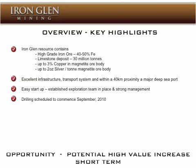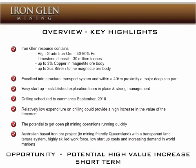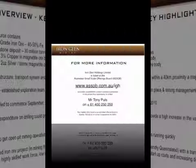Drilling is scheduled to commence in September 2010, which could significantly increase the value of the tenement. There is the potential to get open pit mining operations running quickly, and it's an Australian-based friendly project with a good land tenure system and increasing demand in world markets for the product. The opportunity: the potential high value increase of the tenement short term.